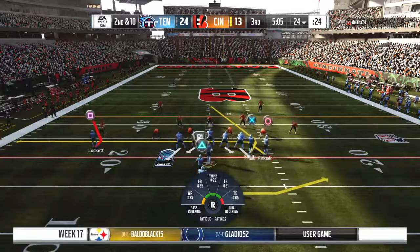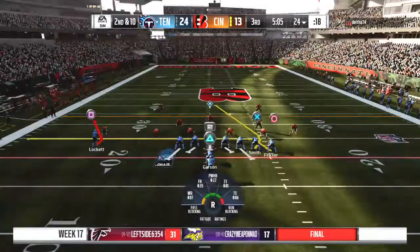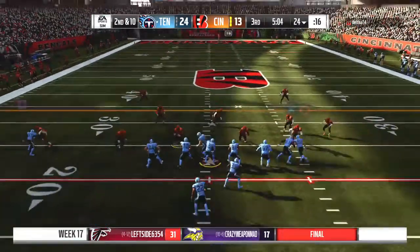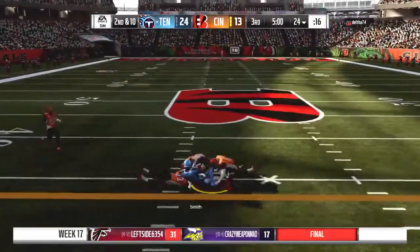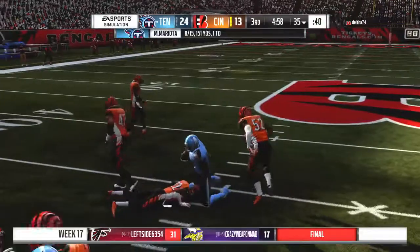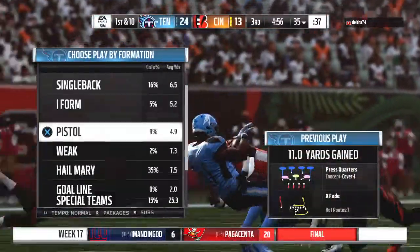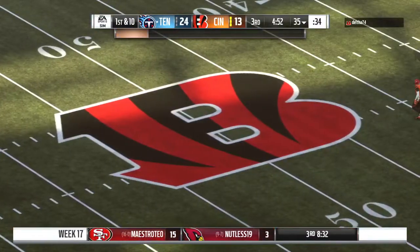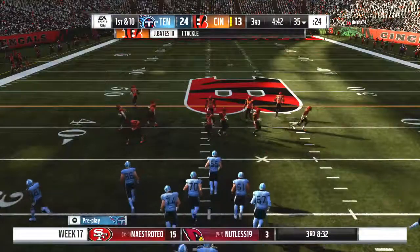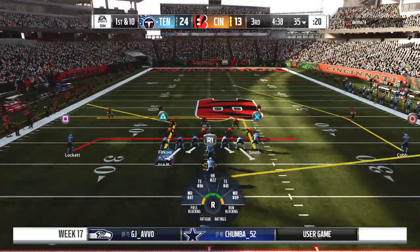Double tight. On 2nd down, Mariota again. Over the middle to Smith. And he's brought down, getting this one up to about the 35. An 11-yard pickup for the Titans and a 1st down. The completion was given up, but that's why you play zone defense, so that you can have people around the ball when it's caught, and you don't give up much run after the catch.